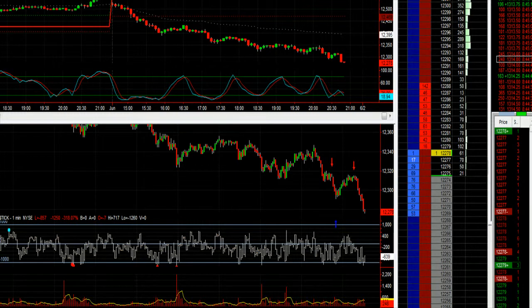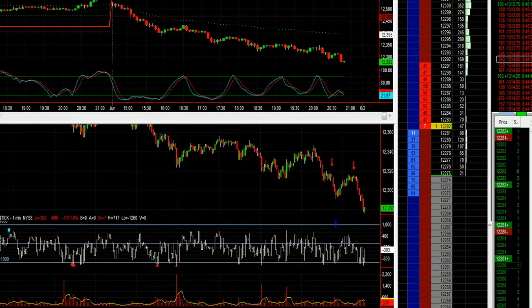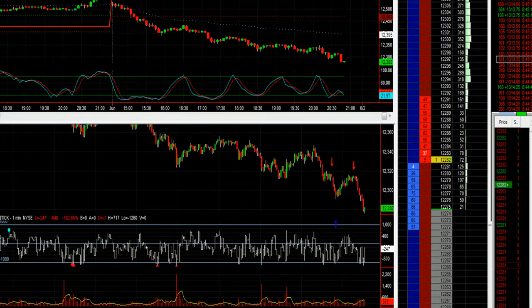Has it got it in it? Oh, that's a little bit of a pop off 75. Okay, two ticks away from being filled. Yep, that's the way it is sometimes. I'm going to leave it there.